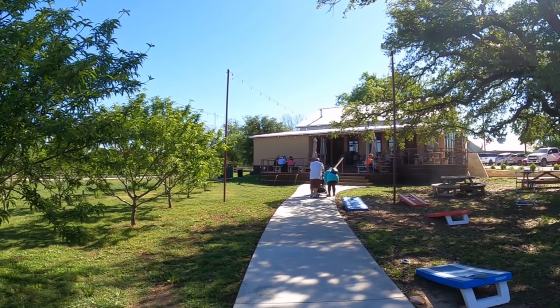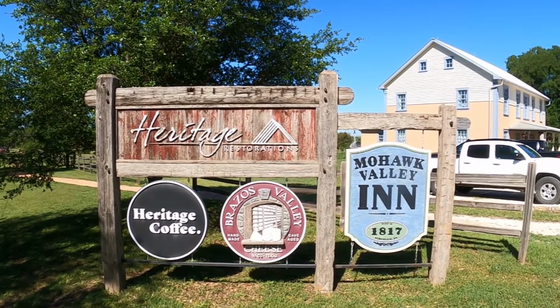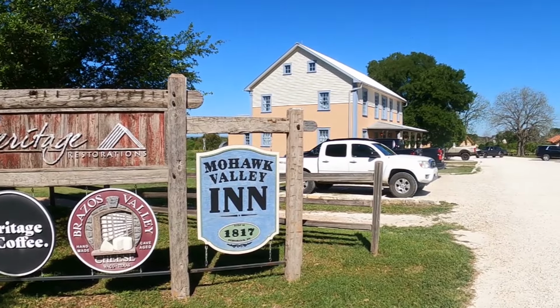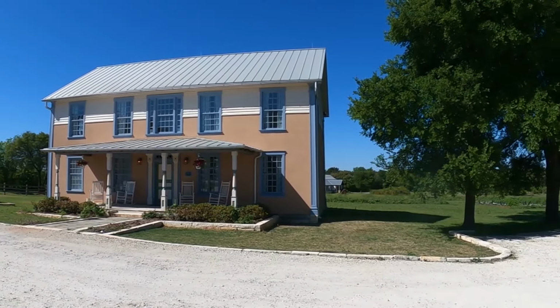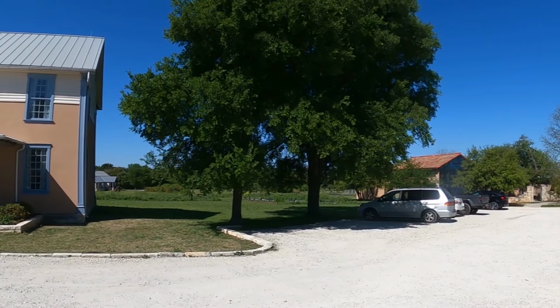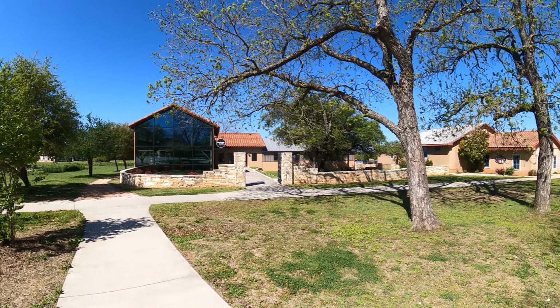We sat out on the outdoor deck behind it. They had cornhole set up, and directly behind it is another little area that has the Mohawk Valley Inn. That was actually from New York State and was disassembled and brought here, as were a lot of these buildings that have been moved from across the country.